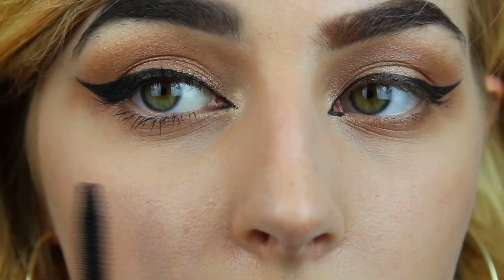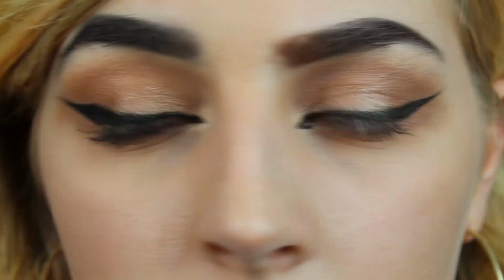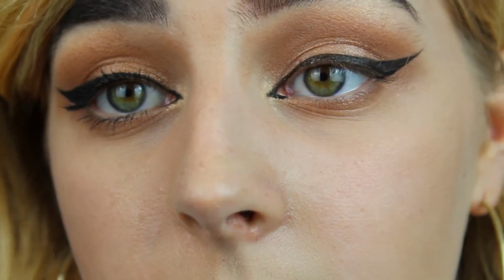So we have before and after, and I have really, really stubby eyelashes anyway. You can only just see them popping out of the top, but if I had curled my eyelashes beforehand, you'd probably see them better, but I didn't. Okay, that is not bad at all.